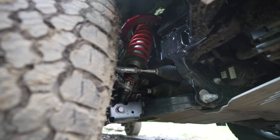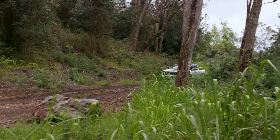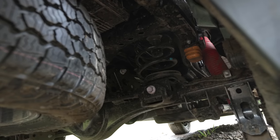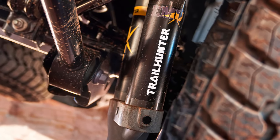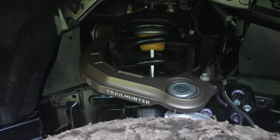Moving on to the TRD Pro model, it features Fox's latest QS3 3-way adjustable internal bypass shocks with remote reservoirs. These shocks improve the vehicle's high-speed off-road performance, while the Fox internal floating pistons rear bump stops help enhance bottom-out feel. For those who opt for the Trailhunter model, it now comes with a new Old Man Emu 4x4 suspension by ARB that is specifically tuned for optimal off-road control and load carrying capability.